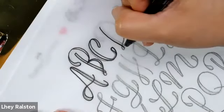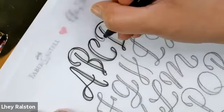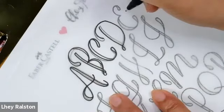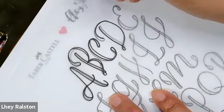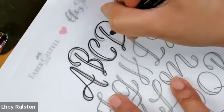Right, so letter D, kind of the same as how we did our letter B. See? You start from the top, pull it down, make a loop, and then go up and down again. We're just going to add the stroke in here.